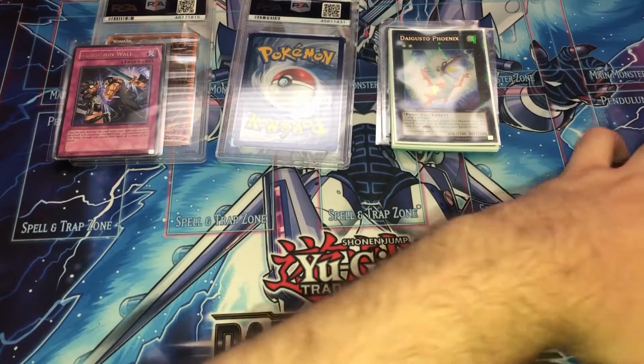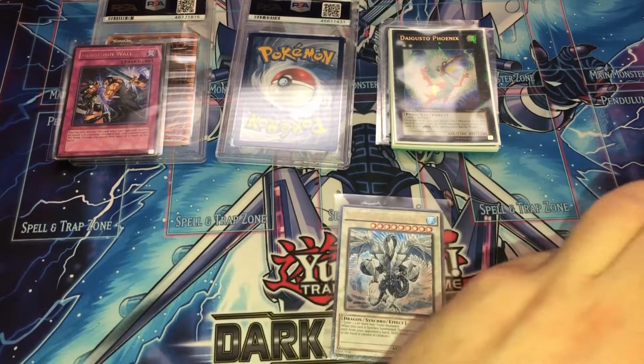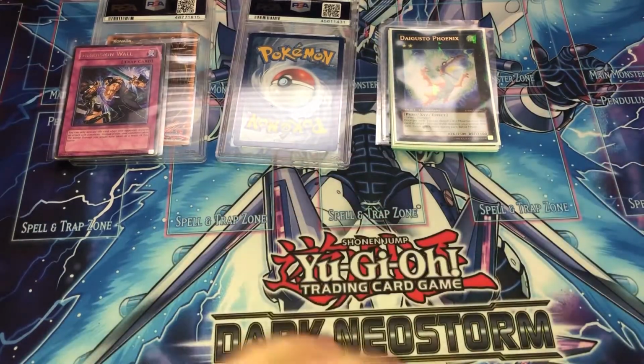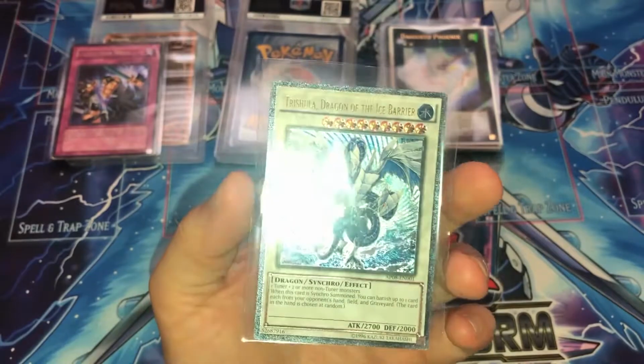Now we got some Pokemon stuff. These, well, actually the one card's not Pokemon. I guess I'll show this next. This is, again, speaking of Trishula, this is not the dual terminal one, but I actually have been really taking a liking for Ultimate Rare Trishulas.